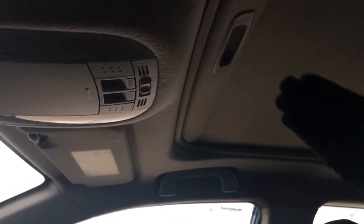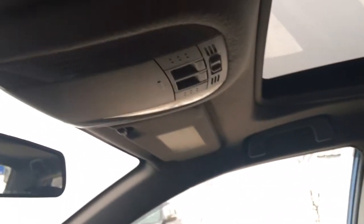And then not to be outdone, you look directly above you and you've got the beautiful tilt and sliding sunroof, moonroof. It's got an additional shade that comes off if you want it to be a little bit not sunny. But other than that, it's fantastic. Hooks and handles all the way around. But why don't we go on into the back seat in the cargo area?